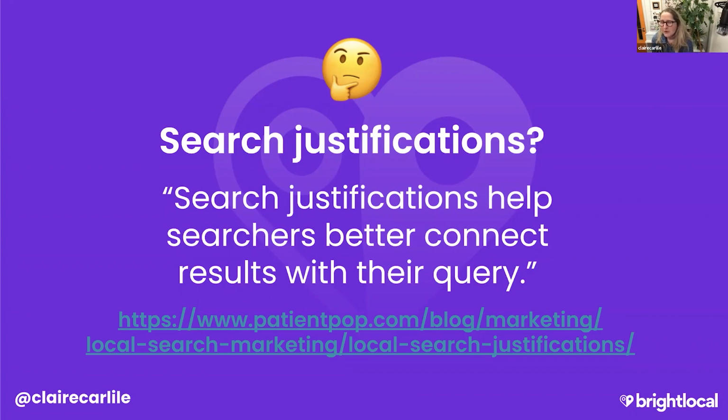So when we used to talk about justifications, we used to focus purely on justifications in the map pack, but this is my thoughts: I think justifications is going to stand for any feature in the SERP that encourages click-through, because Google is using it to justify why it has placed that there. So we'll just run through some of the things that Google currently does, but it's quite likely there'll be more things in a month or a couple of months' time.